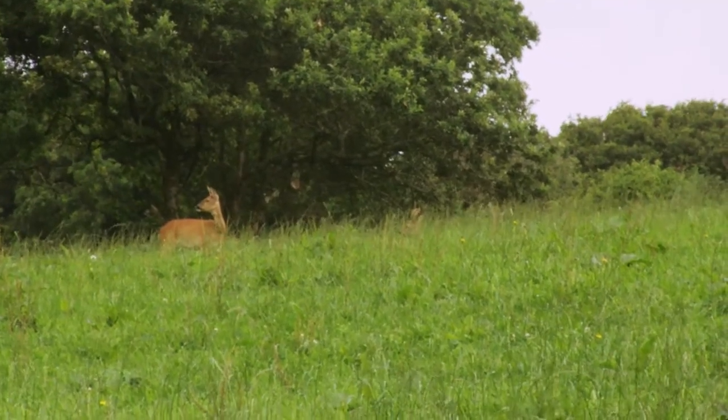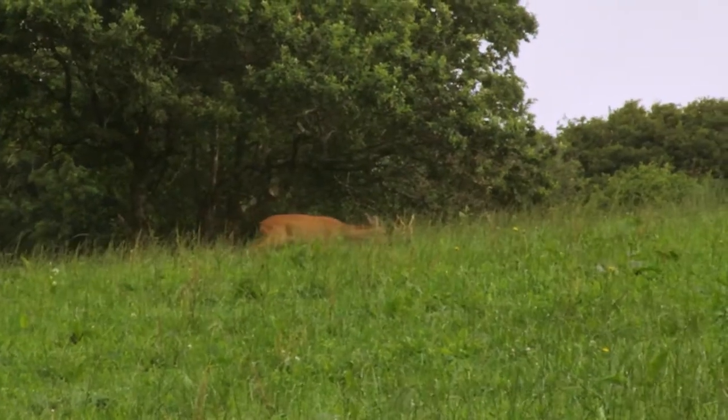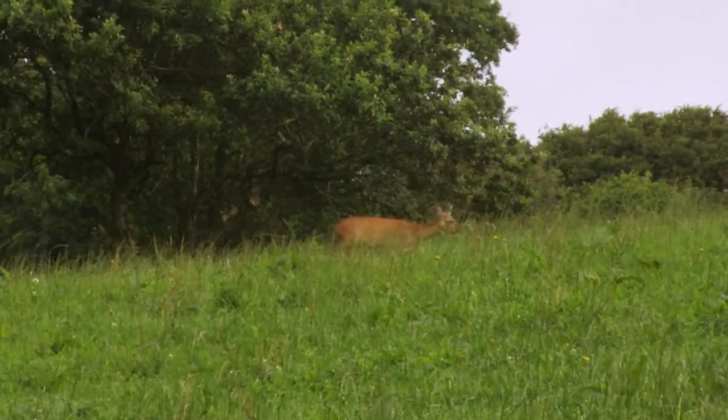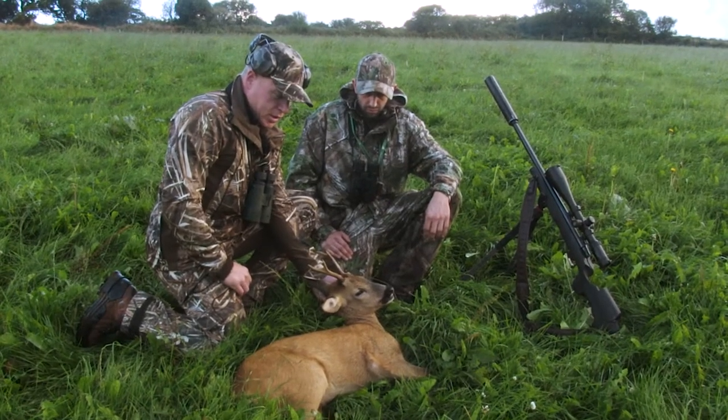She was more inquisitive than aggressive, which was interesting to see. And he just wanted to make sure that he was still there with her. And he didn't want to get out of range. So, numerous problems with his leg, as you could see. And yeah, a great one for the pot.